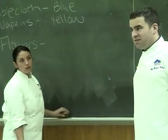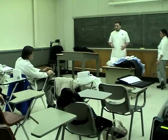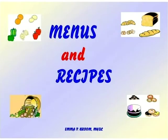In the second level of food prep course, they actually get into more the planning of menus. It's actually called food production purchasing. They also learn how to calculate how much to purchase. They learn more about the recipes and the menu planning and things like that.